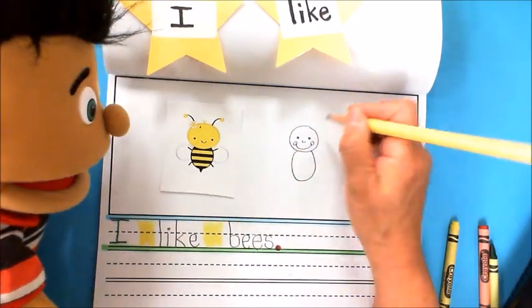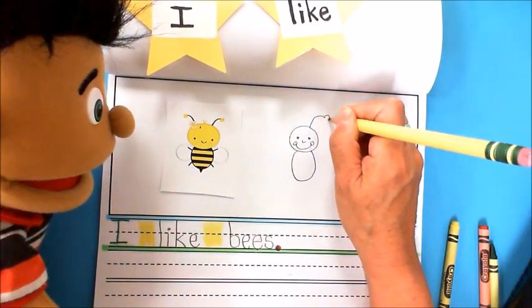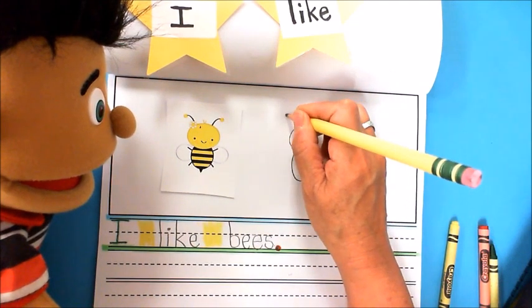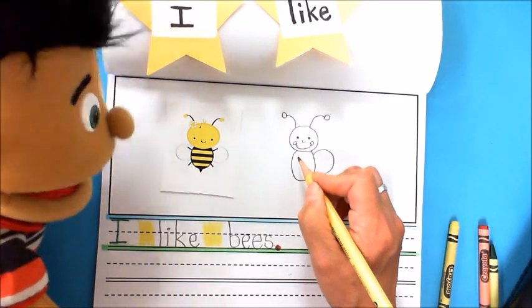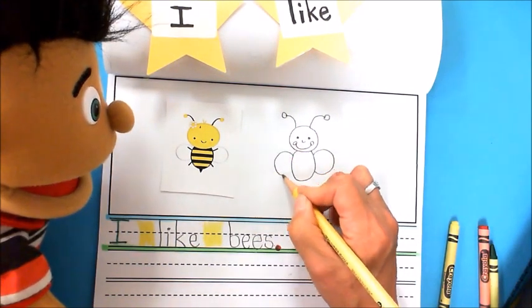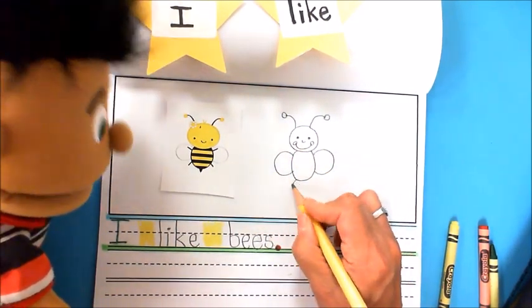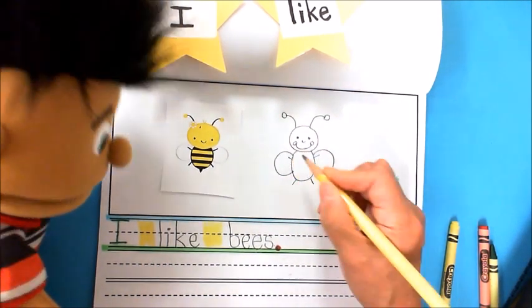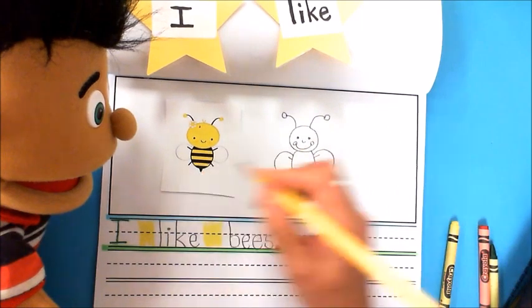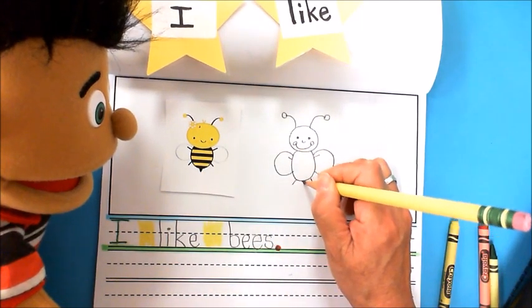Oh, that's super cute. Okay, then let's do the antennas. Oh, I like that. And let's do the wings. Oh, do one on the other side too. Okay, there we go. Can you give him some little legs? There's some little legs. And some arms. There's some arms. And a stinger. Oh yeah, look at the little stinger down there, right at the bottom.